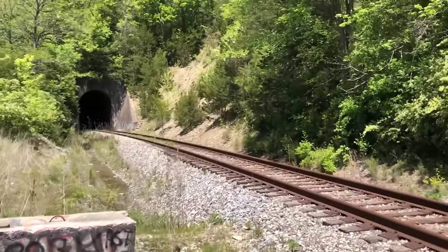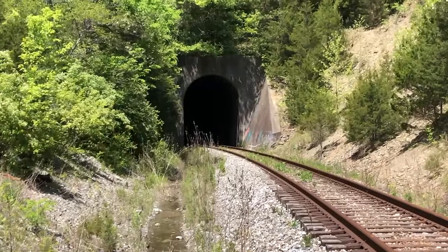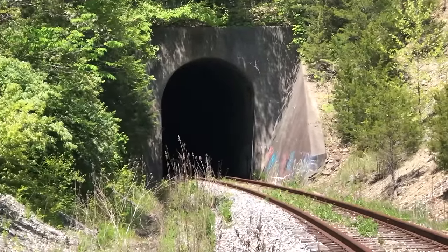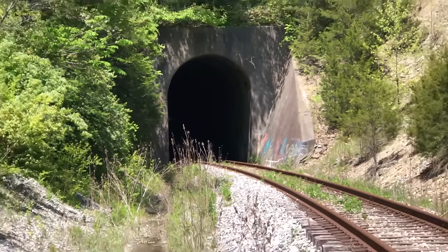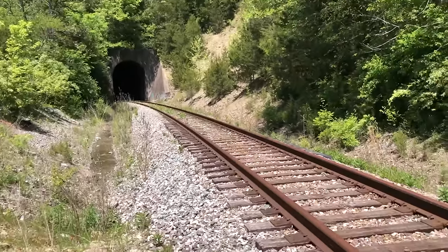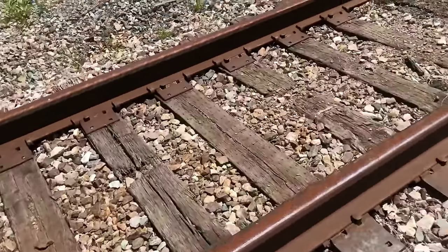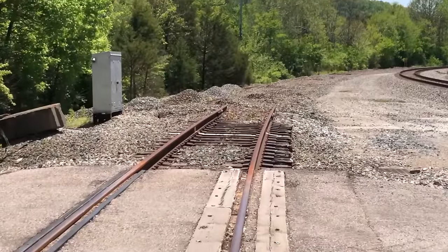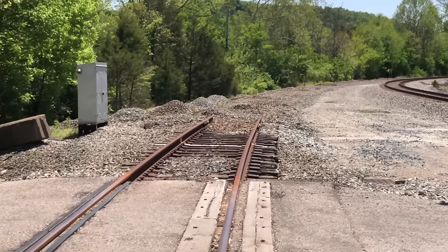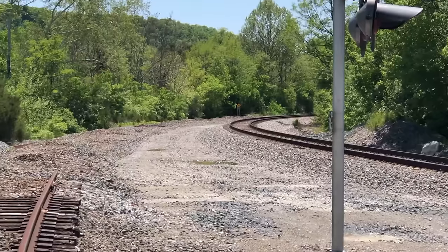And they just took this one out of service last year. And last year they started tearing the track out. The track is still inside the tunnel, but you go on the other side of the tunnel and the track's been removed. Same with over here. You've got the track right to there. And from this point on, it's gone. They removed it through Ryland. Ryland's just down that way.